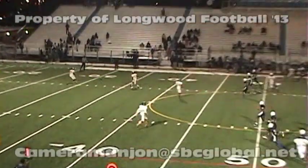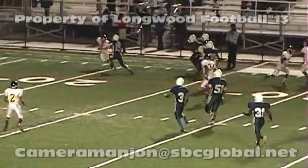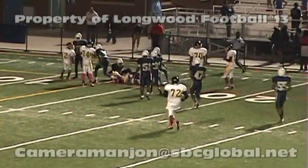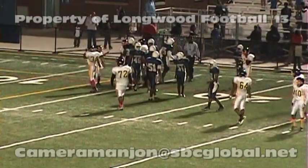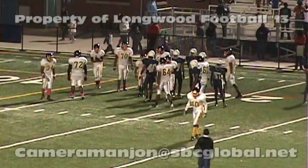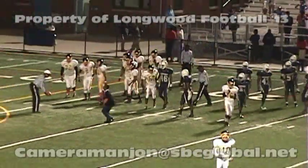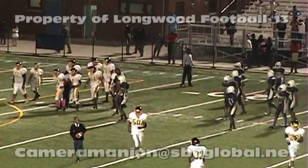A low line drive kick gets past the first line, gets past the second line. Somebody needs to pick it up. Okay. Here that ball was touched earlier before it got to the last player.